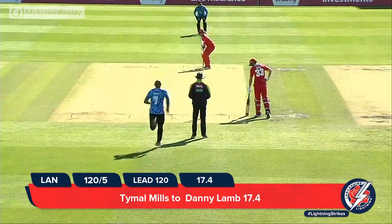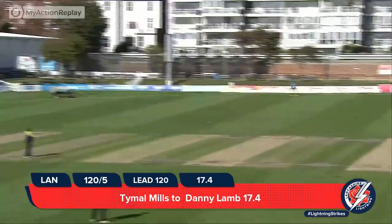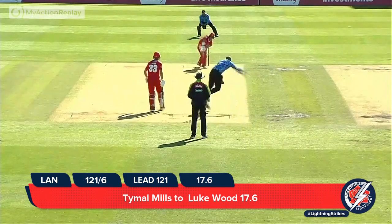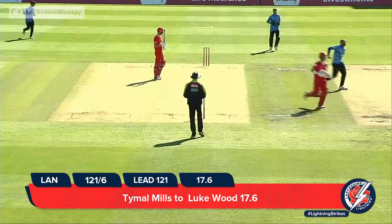Here's Mills running in towards us. Bowls again to Lamb. This is clubbed away out towards long on. He'll go here. Lamb he is. He's taken on the long on boundary. Broad, I think. Here's Mills to complete this lengthy over. He's wrapped the pad of wood, and he's gone. He's got 2 wickets in the over, Tymal Mills.